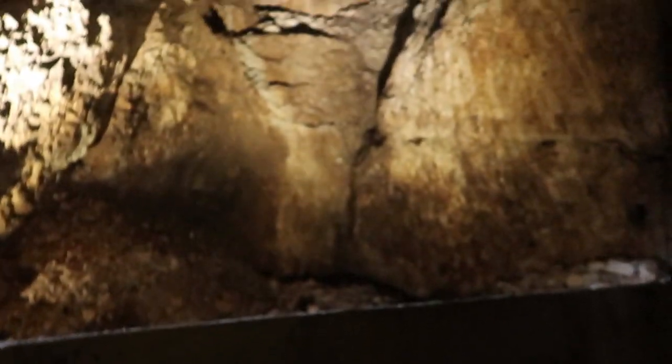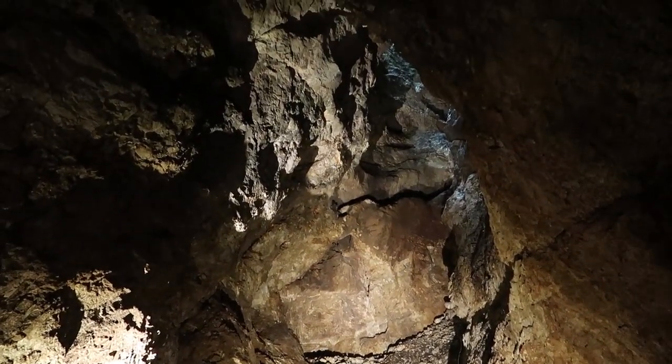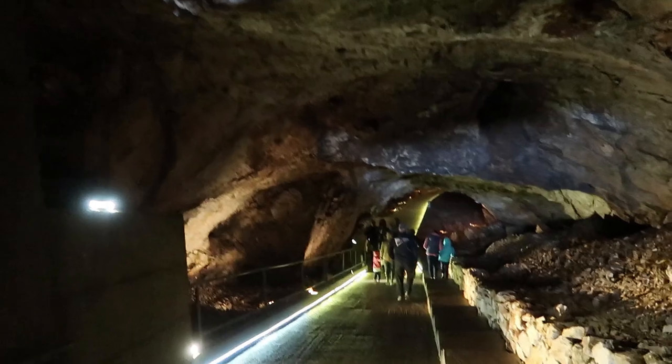So we've just come in there, that's the man-made entrance. But the cave was found because it does have a natural entrance, which is up there. Someone apparently fell, and that's how they found the cave about 150 years ago.